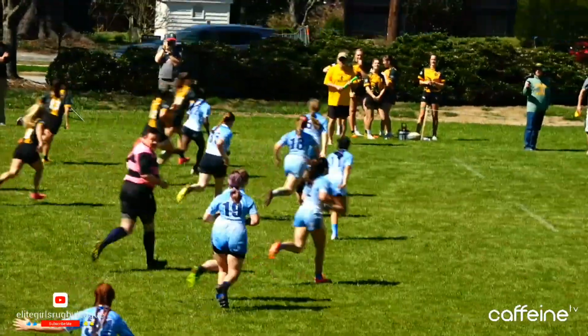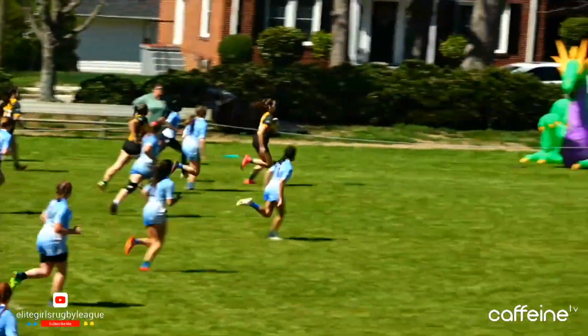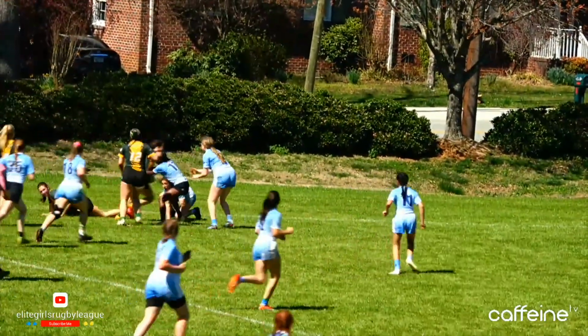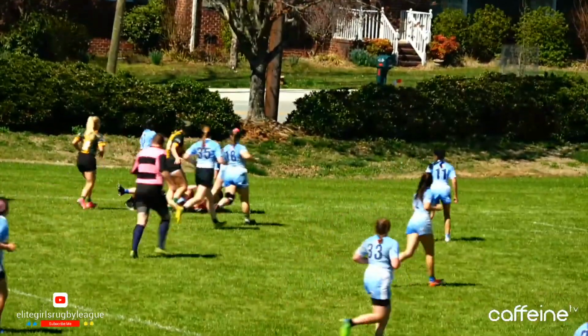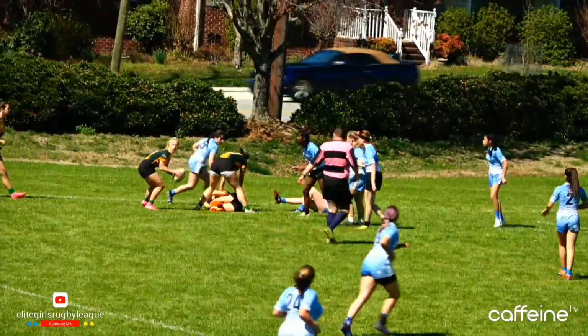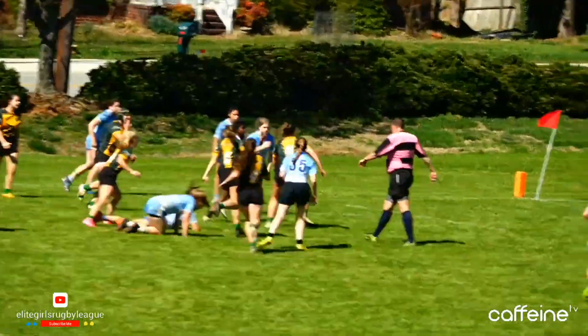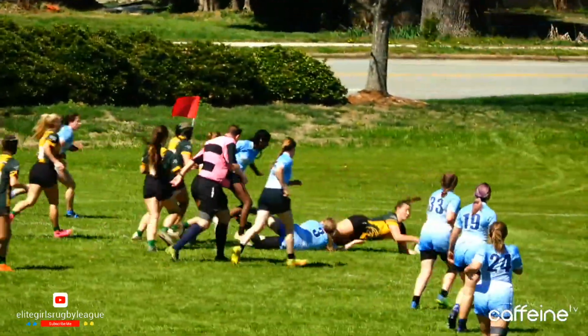Nice ball moving to the outside right here, looking down at the screen, trying to get us a number here. There's a break. If she's able to get past, big try-saving tackle right there from Sky Blue. Exciting passage of play right here at the breakdown. Nola Flynn off the back. Receiving player right there. Looks like McGonigal again.